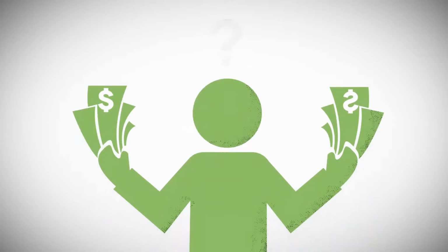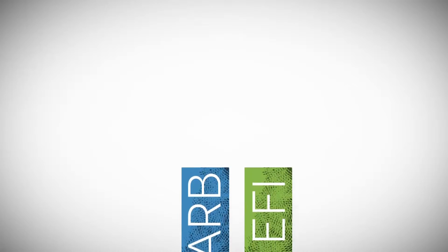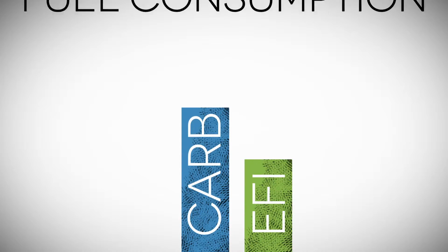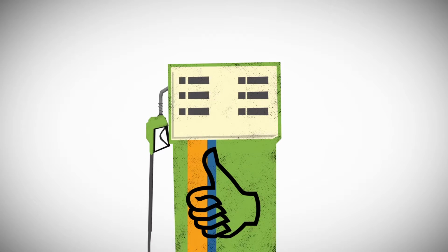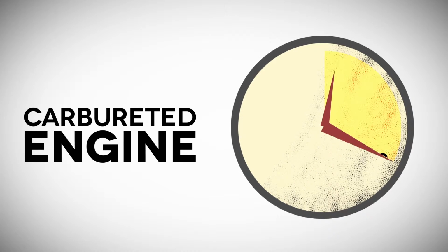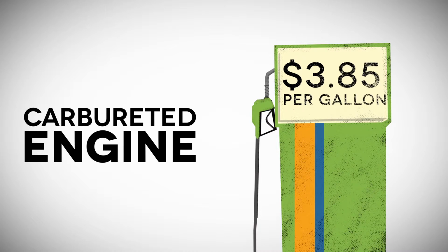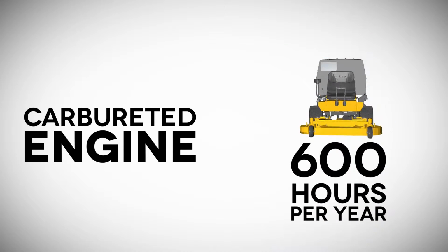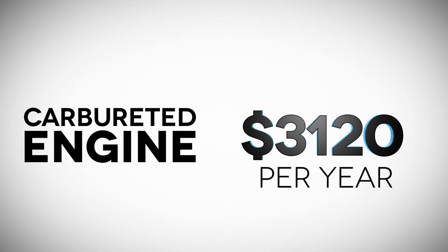So what does this mean for someone looking to buy a commercial riding lawnmower? The biggest difference is fuel savings. Fuel consumption tests show EFI engines outperform carbureted engines by an average of 25%. That's pretty good when you translate it into savings at the pump. Let's do the math. Say you are using a carbureted engine that consumes 1.35 gallons per hour. If you are paying an average of $3.85 per gallon, and you are running for 600 hours a year, you will pay around $3,120 per year for fuel.